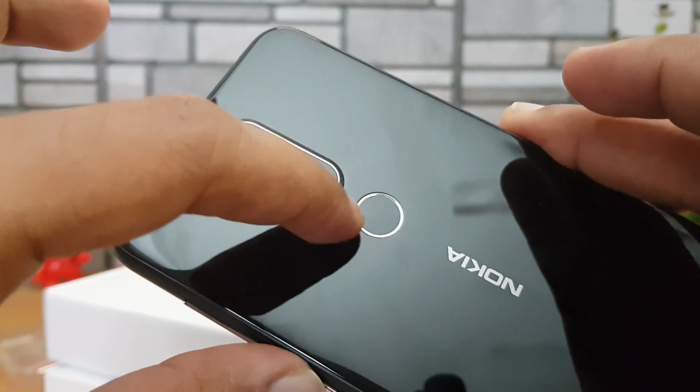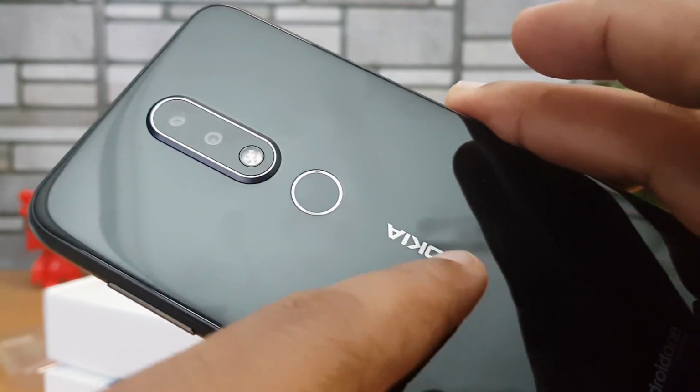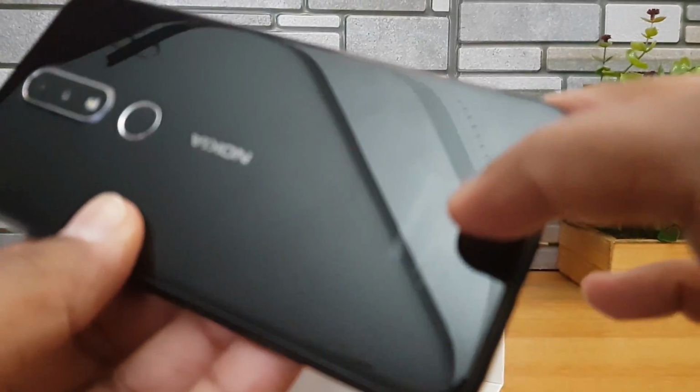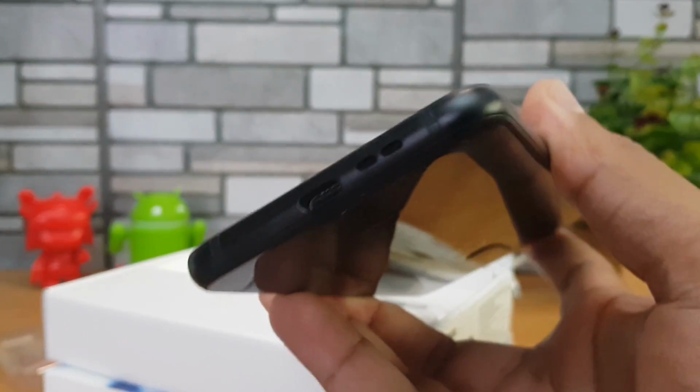You can see the chrome finishing on the sides of the camera and the fingerprint scanner. The Nokia branding and Android One branding is also mentioned at the back. This device is made of glass and metal, and it looks really premium.